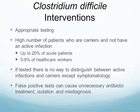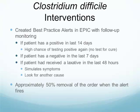So what are some of the quality clinical interventions that we did? So we have an electronic medical record. And what it does is when you order a Clostridium difficile test, it looks to see if you had a positive Clostridium difficile test in the last 14 days, because it doesn't clear. So if you order it, the patient's going to be positive again and it actually doesn't give us any new information.